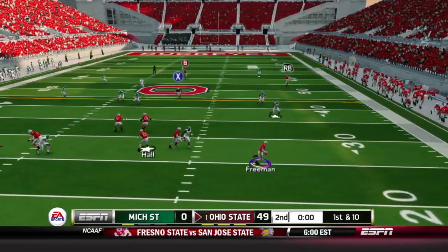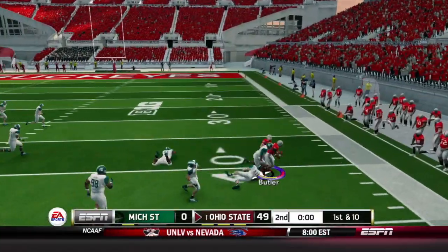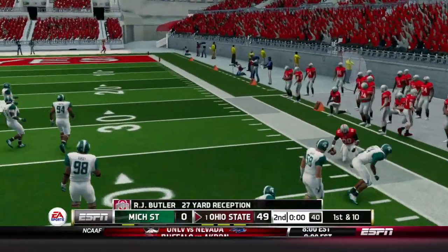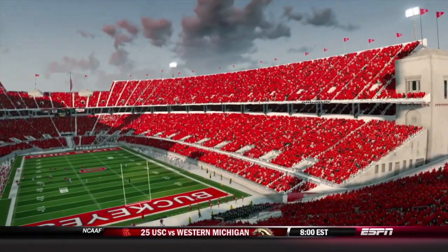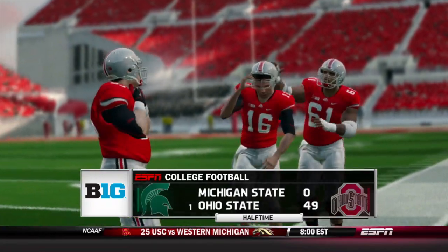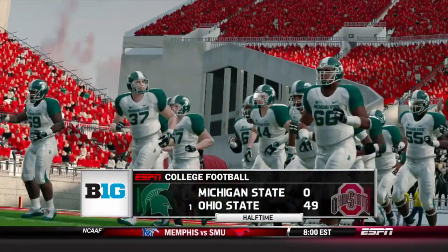Now he's scrambling. Fires it out. And he's tackled at the 40-yard line. And that'll bring the first half to a close. Folks, it's been a little more lopsided than we thought. The Buckeyes with a huge lead.